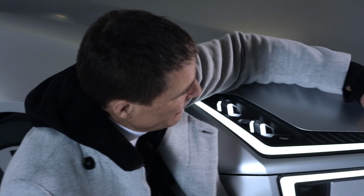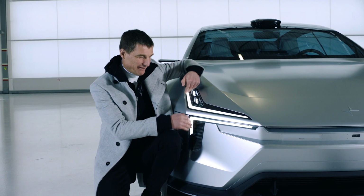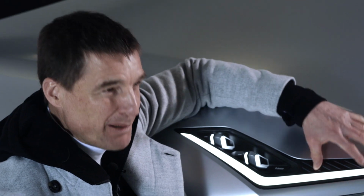We split the horizontal element of Thor's hammer into two and have that nice parallel move here with the body color in between. That is the evolution of Thor's hammer the Polestar way.